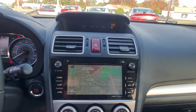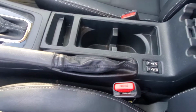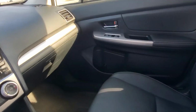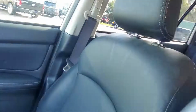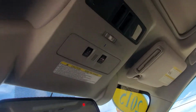You can see with the navigation, you have your climate control here. And beneath in your console you have your heated seats, and then you have your auxiliary and USB inputs in the console there. And here's your passenger side as well, in really good condition. In the glove box it does have the full set of owner's manuals. It does also have the lane departure warning.